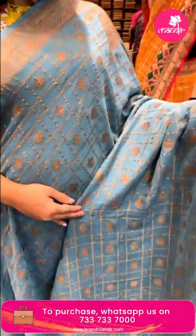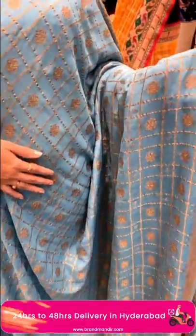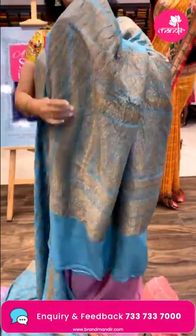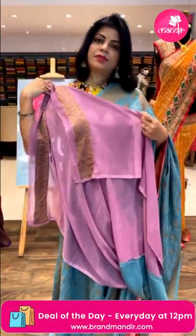Next saree. Mint green Georgette. A little teal green, not exactly mint green, it's a teal mix. Zari checks, antique zari checks with florals and small buttas. Border, floral vines border. Pallu, four side blocks and beautiful heavy huge motifs, long motifs. Blouse is contrast, lilac shade, like lavender lilac shade with border.